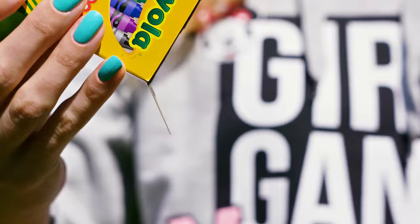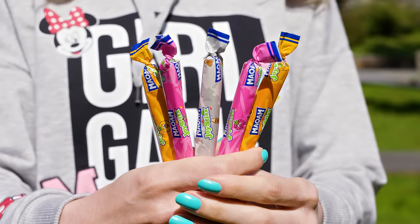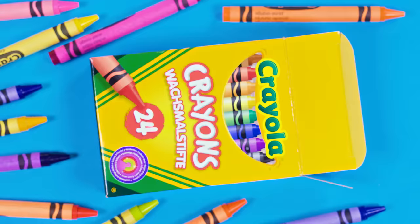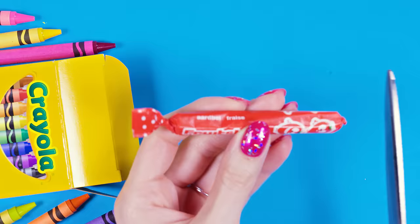Crayon boxes are pretty big and completely non-see-through. This makes them a perfect candidate to be my little helper when sneaking candy to school. Take all the crayons out. Let's replace them with these chewy fruit sticks that have a similar shape as crayons. If you want, you can cut away a bit of wrapper on the sides to make them fit even better.